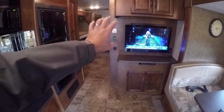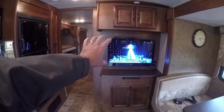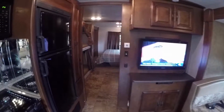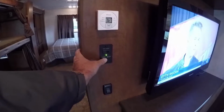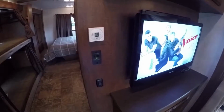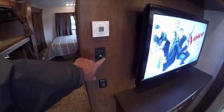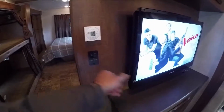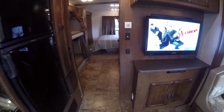Now, I want to point out about the televisions. This is digital over-the-air broadcast. So it's using the roof-mounted antenna to get free over-the-air broadcast. It has an amplifier to boost the signals so you can pick up. Right now, I think we're picking up like 154 channels. But if you're on the campground, you can switch it over to cable with this switch. Switch it to cable, and it'll select the campground cable input instead.